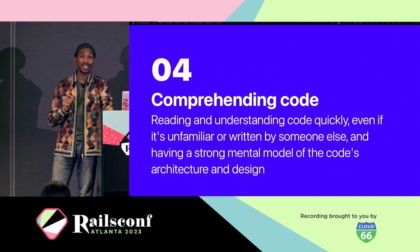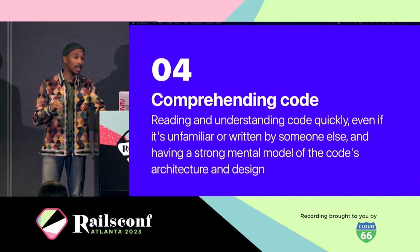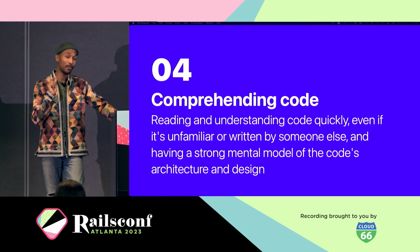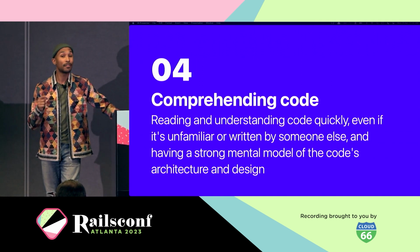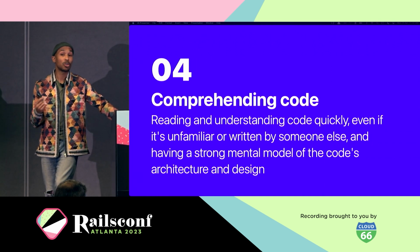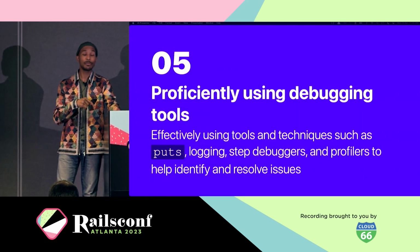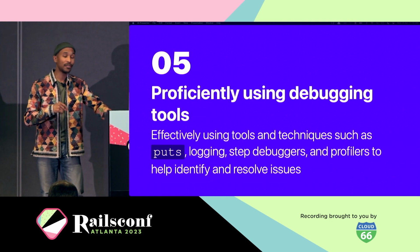The next one is comprehending code. This is about the ability to read and understand code quickly and having a strong mental model of the system. Rails conventions are really good for this because if we find ourselves debugging an unfamiliar Rails code base, but it follows Rails conventions, we can often find ourselves making progress more quickly compared to working in an app that doesn't follow conventions.